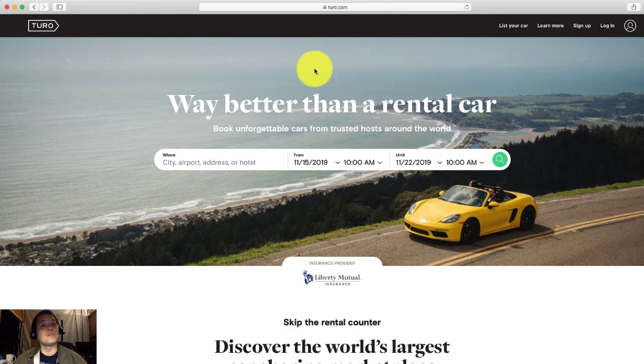Likewise, if you're in the market to rent a car, you can go to Turo as a consumer and end user and search for cars in your area, specifically maybe a certain thing that you're looking for, whether it's a regular car or a truck, SUV, an exotic car, things of that nature. And so you'll find that there's a lot of different car types here.